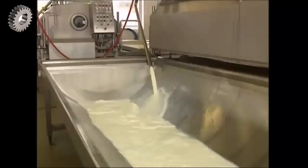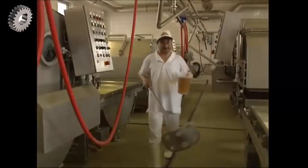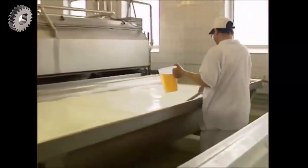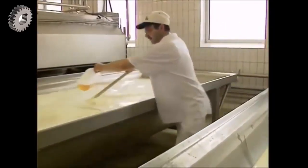The soured milk is poured into large tubs that hold up to 2,000 litres. And an enzyme is added which will thicken the mixture. The mixture is set and can be separated into curds and whey.